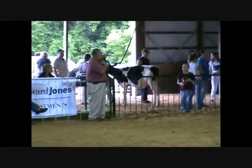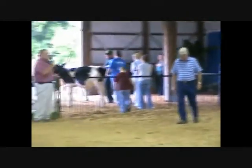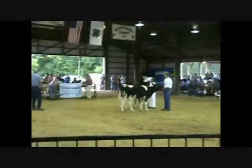At a lot of county fairs, you'd like to start with a calf like that, but she just doesn't have quite that substance and strength to go higher today. Let's give these exhibitors a big hand too.